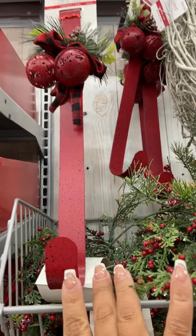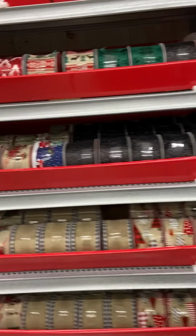Tree with all the snowman hats. I think that would be so great. What a nice topper.